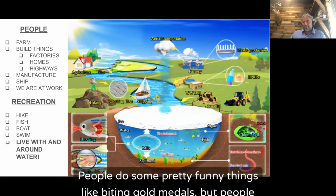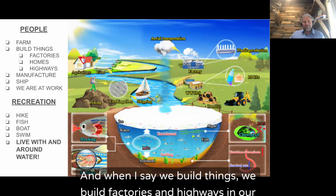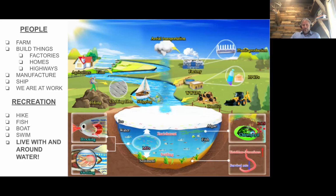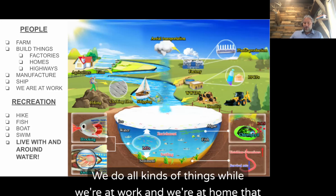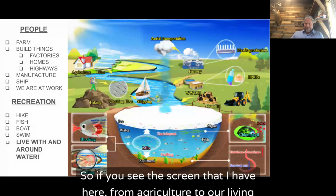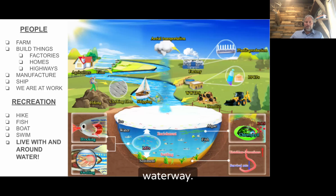People do some pretty funny things like biting gold medals, but people also do things to survive. We farm and we build things. And when I say we build things, we build factories and highways and our houses, and we manufacture things in those factories. We ship. We do all kinds of things while we're at work and we're at home that affect our waterways. So if you see the screen that I have here, from agriculture to our living and what we're doing daily, we are introducing pollutants into our waterways.